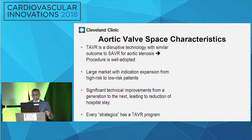So from the aortic valve space characteristics, it's definitely a disruptive technology. It has a very similar outcome to the surgical. So this procedure is here to stay, and we heard that multiple times. It is a very significant, large market. The indications have been expanding from high-risk patients towards low-risk patients with very good data. There's a significant technical improvement from all of these devices from generation to generation, and every speaker here has been talking about that evolution and how that actually impacted.